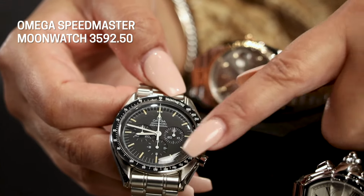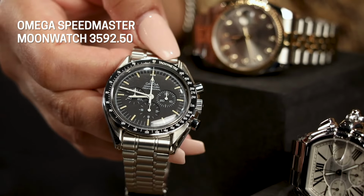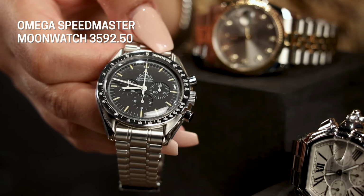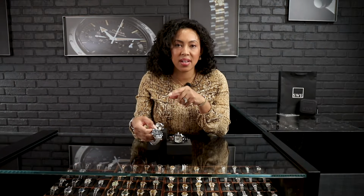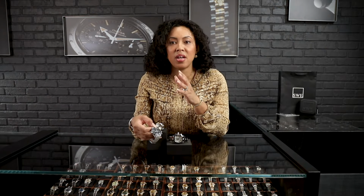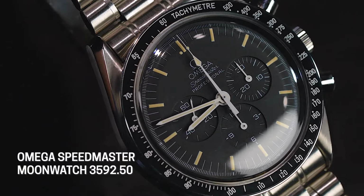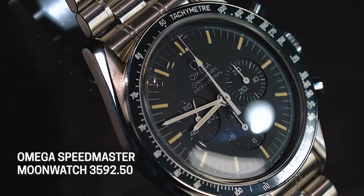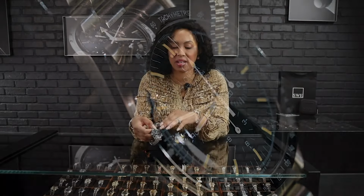So if you take a look at the sticks around the outside of the dial, you'll notice that they have almost a yellow, kind of goldish, beigeish tone. And the reason I love that is because, again, it speaks towards the age of the watch, the history of the watch, and it tells you that you specifically chose this because of that patina that has developed.